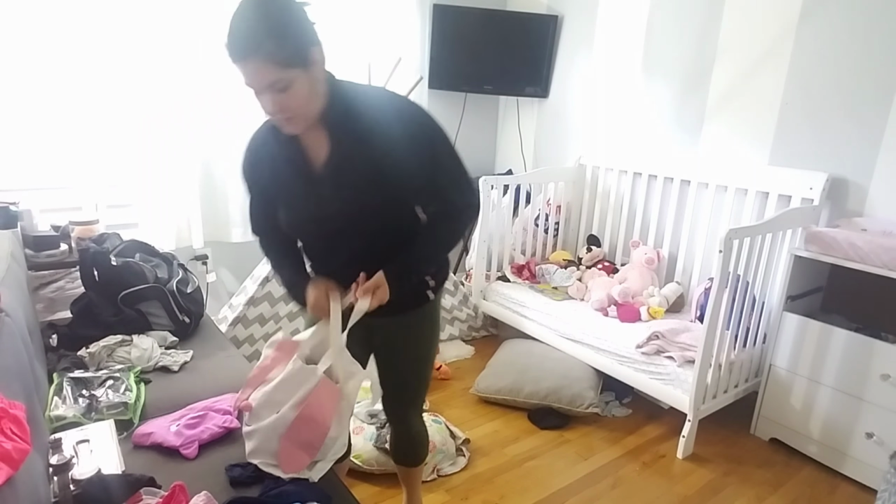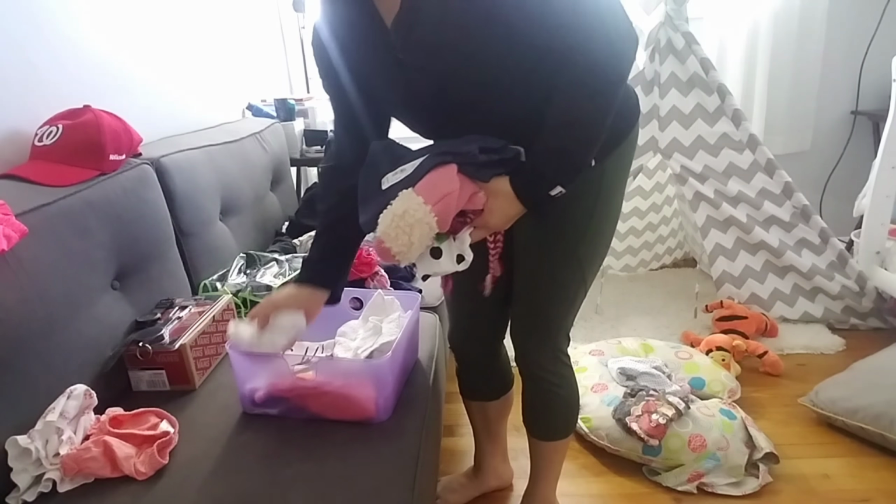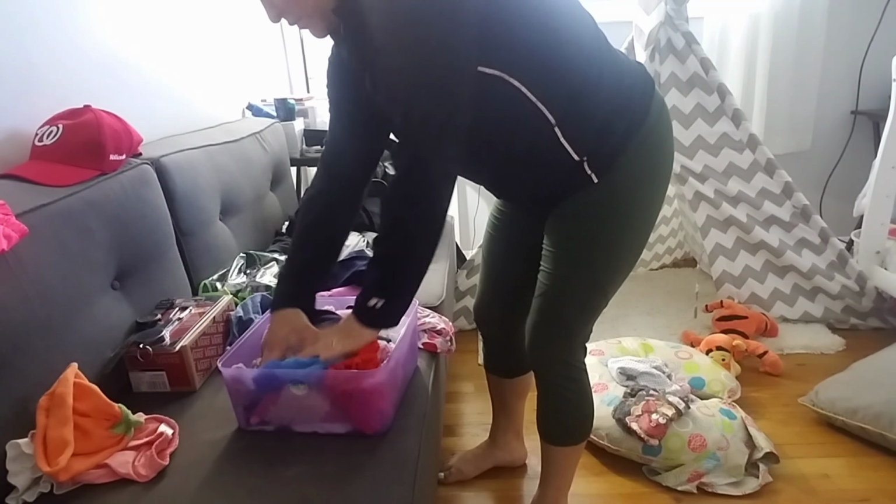Then I just proceed to put everything that I'm gonna donate in this bunny bag, and I'm going through a lot of her bins and her closet just to see what fits and what doesn't fit her and see what I'm gonna donate or sell on Poshmark.